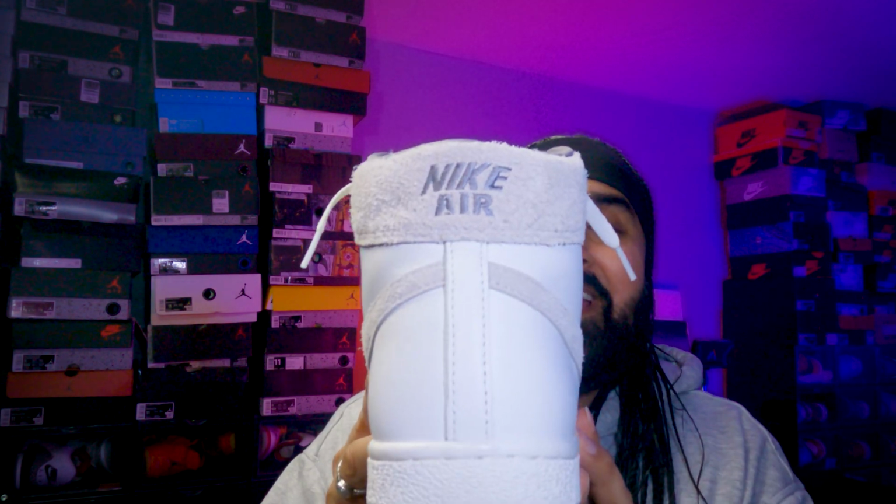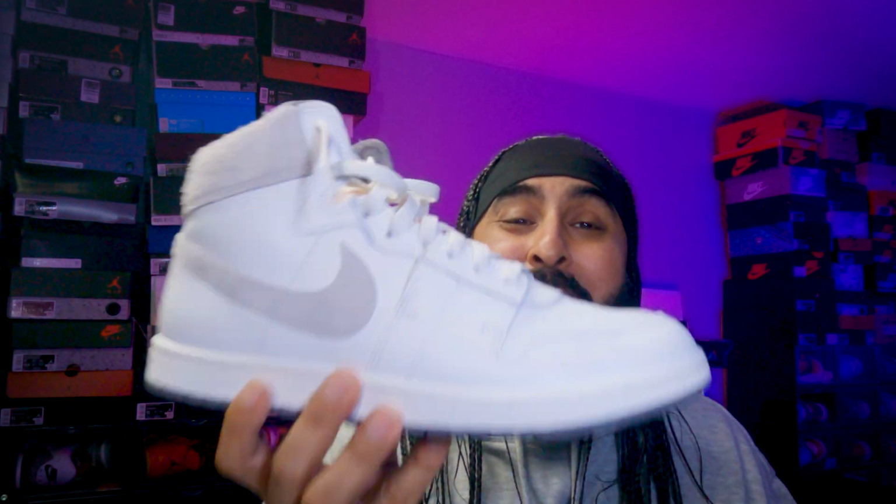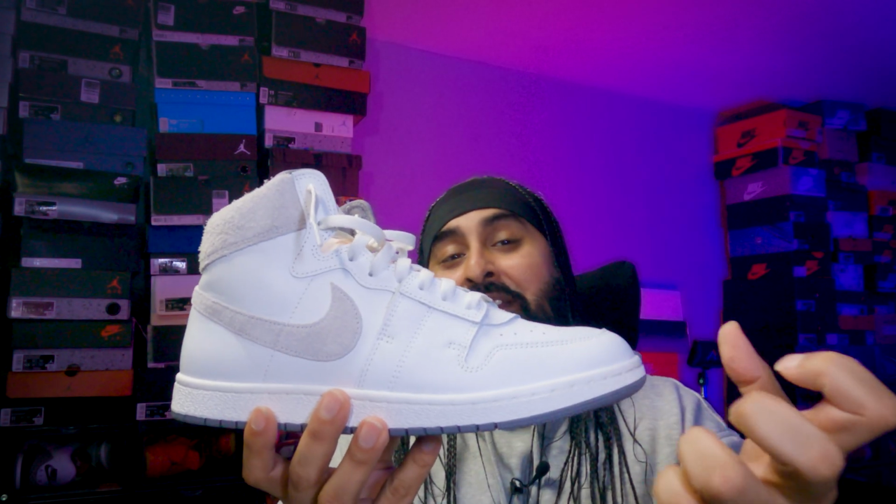But it is such a great sneaker, such a beautiful sneaker, even with that Nike at the back. Absolutely dope, stitched-in Nike at the back. This is awesome. This is absolutely amazing, and this is what drew me into the Airship.